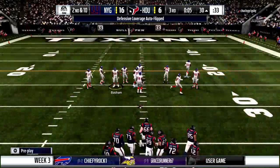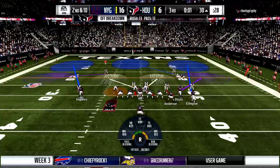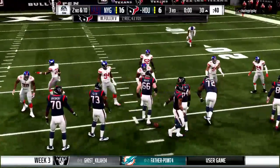As usual, the hallmark of a good run defense, linebackers making plays near the line of scrimmage. Absolutely nowhere to run there.